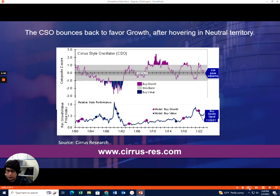Looking at the Cirrus style oscillator, we've seen that the indicator just moved into lean growth territory after oscillating a little bit between lean growth and neutral territory. Something interesting to note about this reading is that whereas in the shutdown and recovery from the pandemic, we saw valuations for value stocks in comparison to growth stocks extremely attractive, at this point, particularly for smaller stocks, we see that on a historical basis, relative to growth stocks, value stocks are actually not as attractive, and growth stocks have attractive valuations.